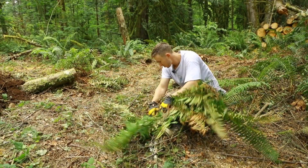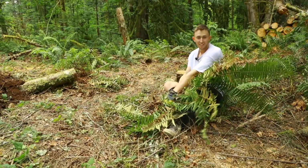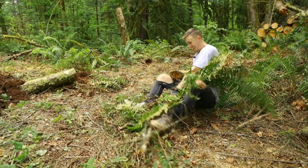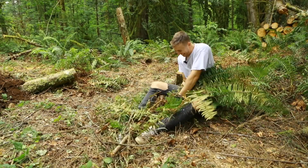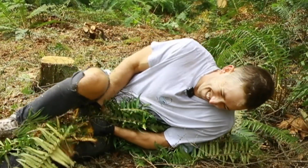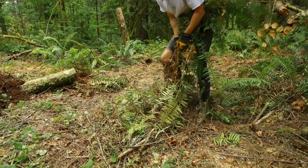And the last step before starting layout is some good old-fashioned fern wrestling. Fern wrestling 101. Bunch it up. I don't know why I'm talking in a redneck accent. Throw it between your legs and just... Oh, there we go.